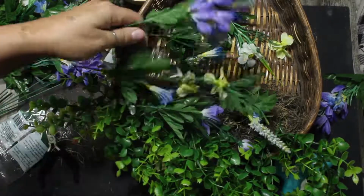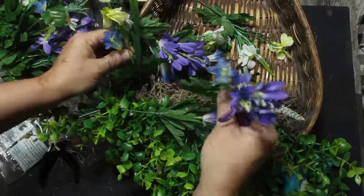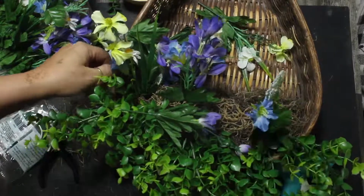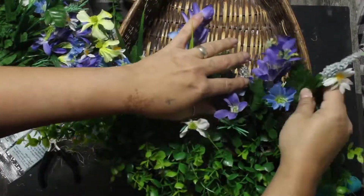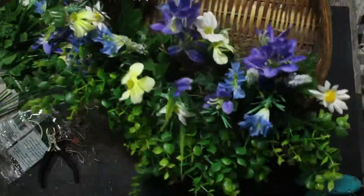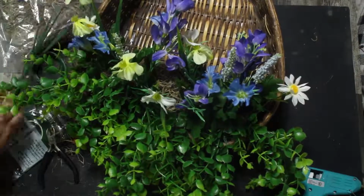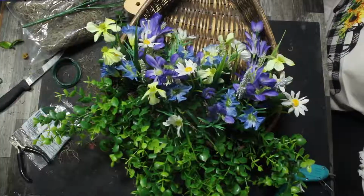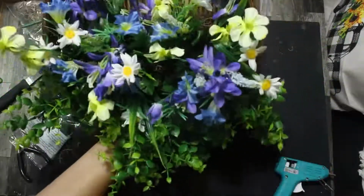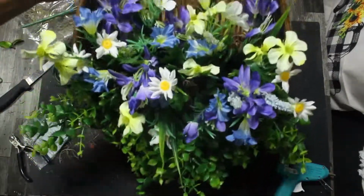Alright. So starting with all of these, just going to start sticking them in here. Alright, there it is. There we got that so far. Now I'm just going to fill it in with the rest. Alright, there I've got it put together. Just a cute little basket of flowers.